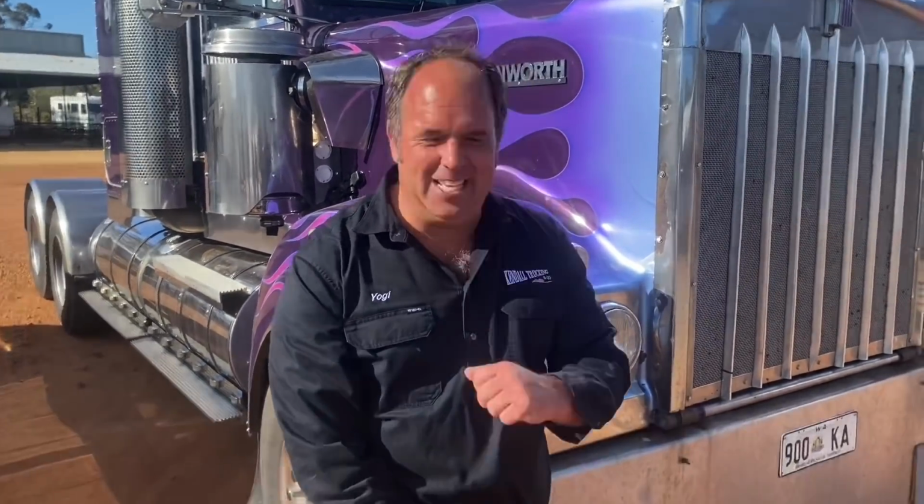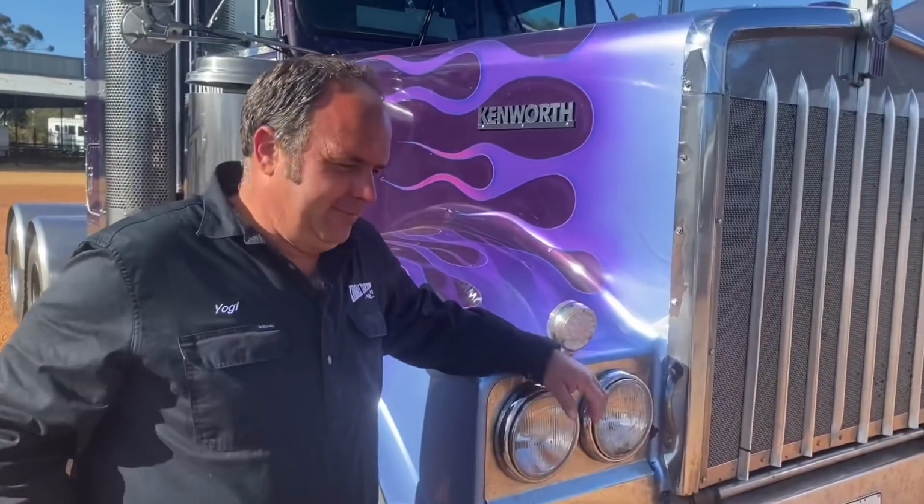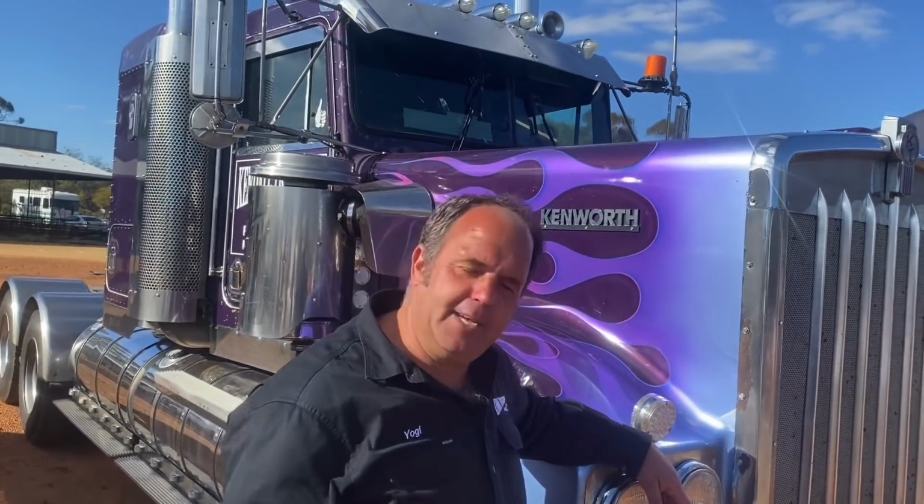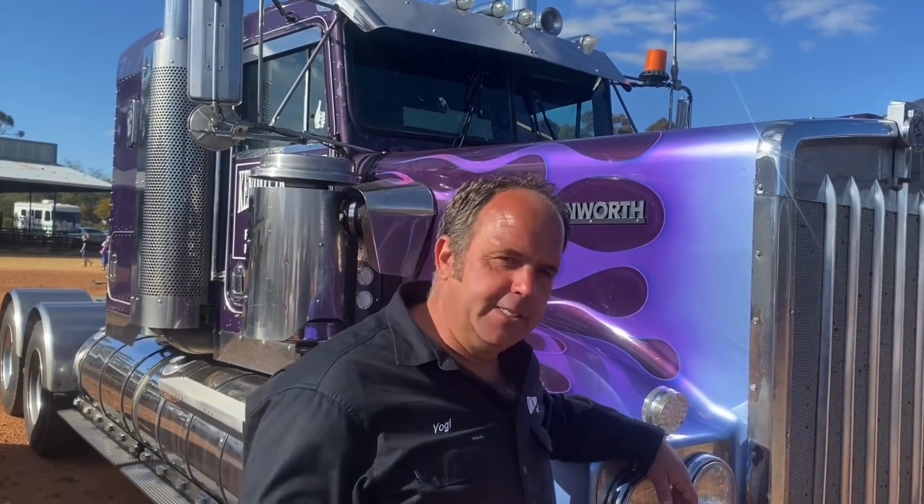So, you want to tell us a bit about your Kenworth? Yeah. My Kenworth is a T900, a 95 model T900 Kenworth Classic. They went from a W series to a T series, and this is the early start of the T series, the first one. So T900, T904, T900, and so on.